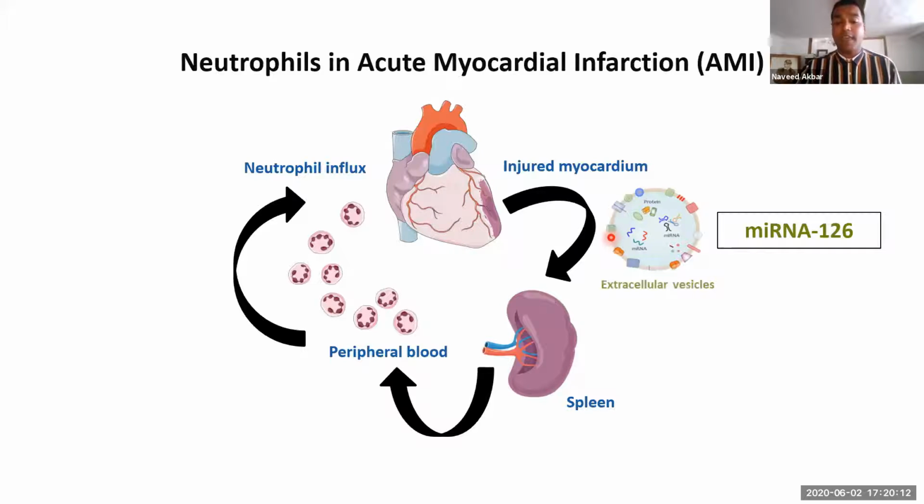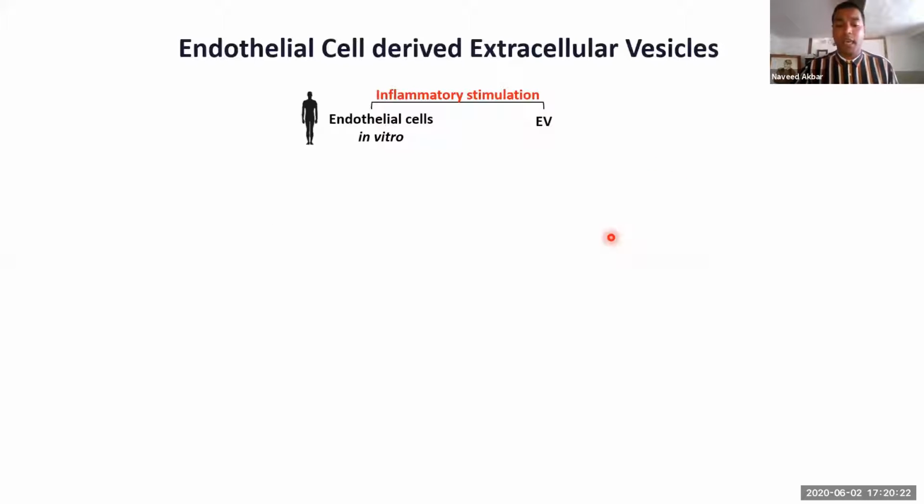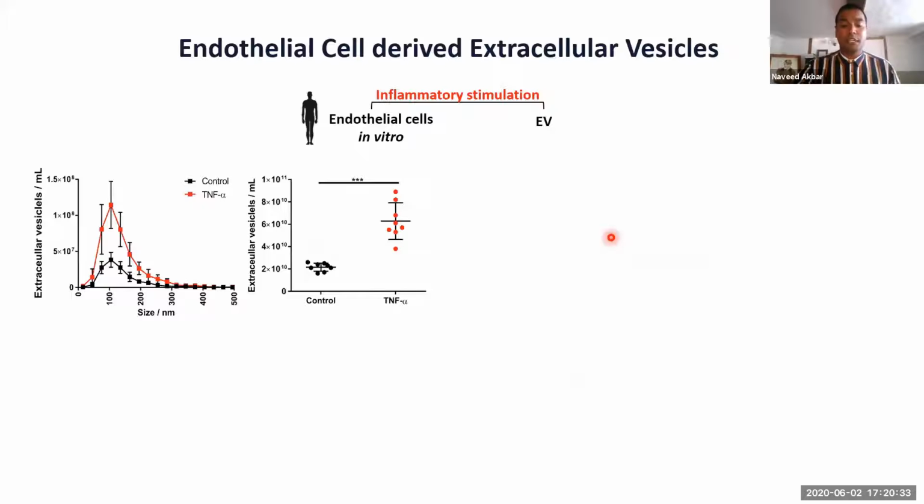Therefore, to examine whether endothelial cells produce EVs, I used a model of human endothelial cell activation in vitro and isolated the EVs. Here I've cultured primary human endothelial cells. We stimulated them with a pro-inflammatory factor, TNF-alpha, and then isolated the EVs using ultracentrifugation. So human endothelial cells produce and release EVs under basal conditions, and if you stimulate them with a pro-inflammatory factor, TNF-alpha, they significantly release more.